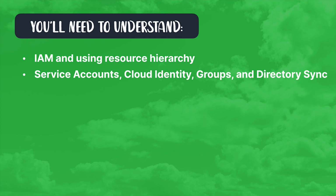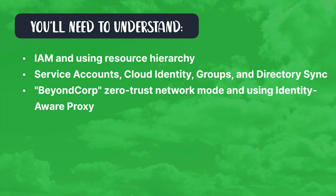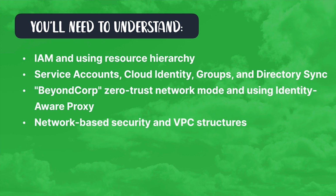So, in terms of focus areas, this does have a heavy emphasis on IAM, of course, and using the resource hierarchy to put projects into folders and organizations. And also, service accounts, cloud identity, groups, and directory sync get involved. And then, for networking, Google strongly recommends the BeyondCorp Zero Trust Network model and using identity-aware proxy to avoid relying on a network perimeter to protect you, but it's still quite reasonable to use network-based security as an additional layer of protection. Defense in depth, right?